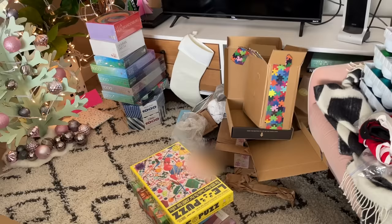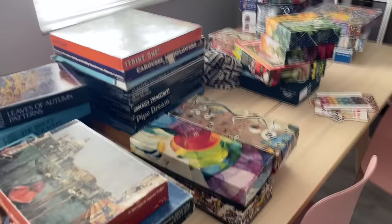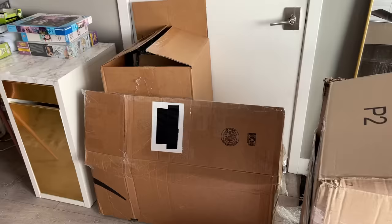Oh my God, my apartment is a total disaster now. Let's get all of these puzzles into the studio so that they can at least all be in one place and I can get rid of all the cardboard. Sorry, neighbors, I'm gonna be filling up the recycling this week.